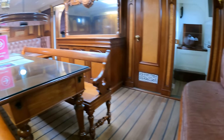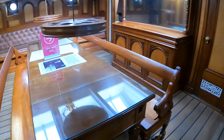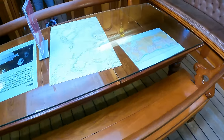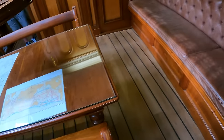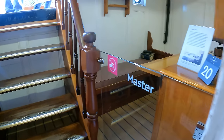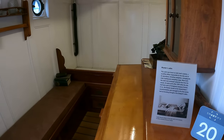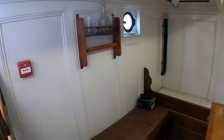This is the saloon. I think probably this is the place where they have been dining, writing, jotting down, working on their maps. And there's a mirror there. And then this is the master's room. Master cabin. Oh, that's his room.